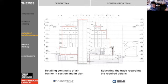Another important design challenge is detailing the continuity of air barrier in section and in plan. And Bo can speak a bit about the education of the trades. Yeah, this is the one we're working on right now because we're doing the framing, which is a key part for the air tightness. So we had a conference with E3 who helped us and the trades to prepare for the air tightness for all the pre-stripping on the walls and the ring joist. And that was really useful for everybody. It was nice to see that all the trades were really involved in keeping the building airtight.